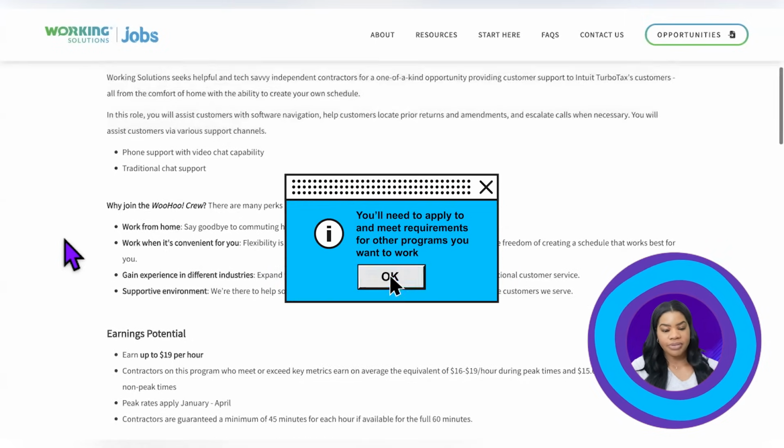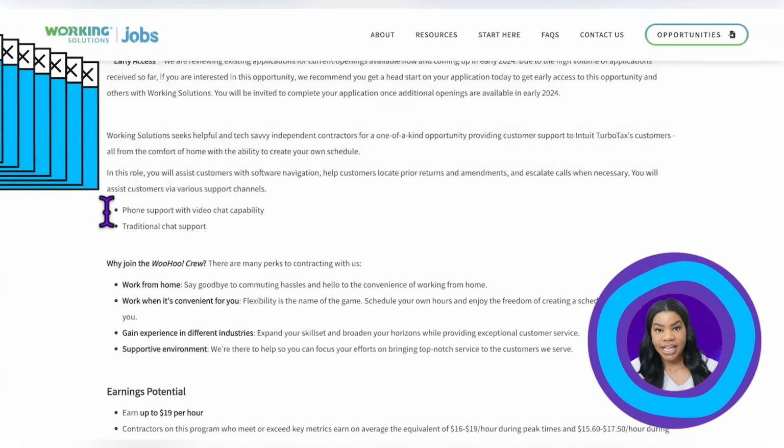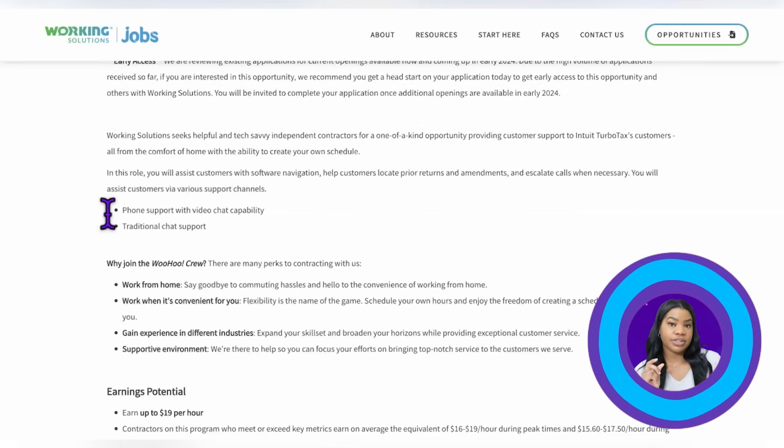So you're going to be offering phone support with video chat capability. Remember, you're going to be a tiny little square somewhere in the corner, and then you're also going to do traditional phone support. And so they talk about why you would want to join. Okay, you get to work from home, it's flexible, you work when it's convenient for you, you make your own schedule, and then you get to gain experience in different industries.